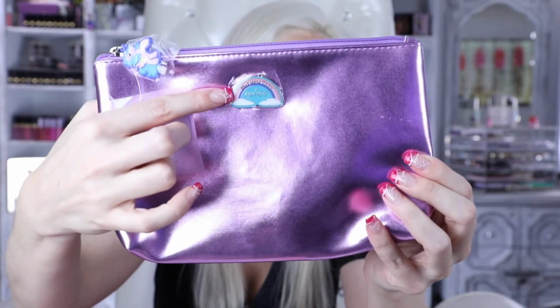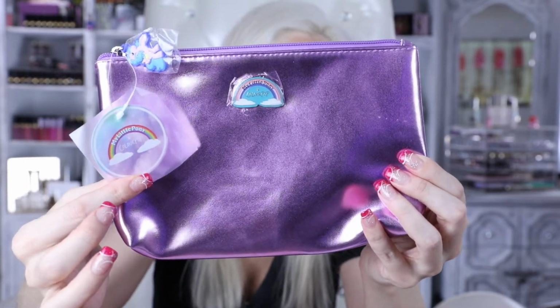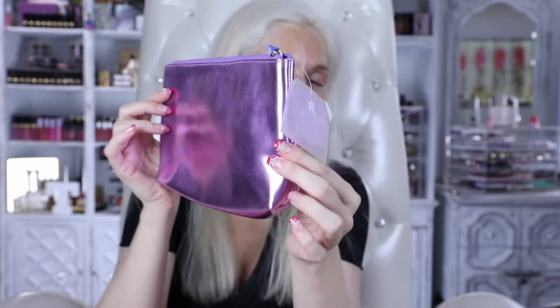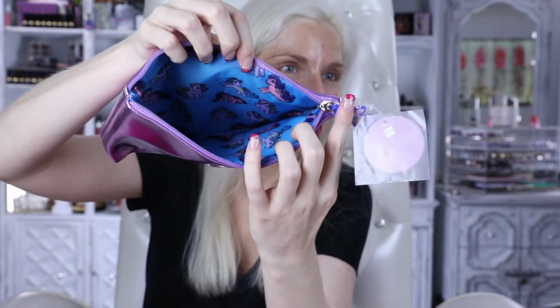And then it has the logo, which is protected. And I love the metallic. She is going to go crazy. Oh my gosh, it is even lined. I'm going to take the dangerous little jelly thing out, lined with ponies. Oh my gosh, I cannot wait to give this to her.